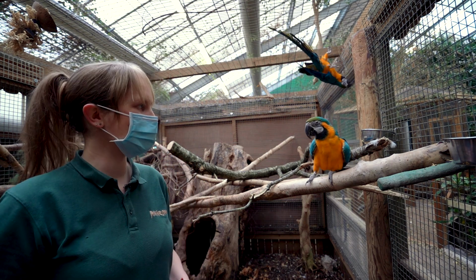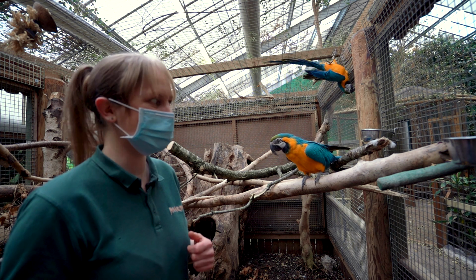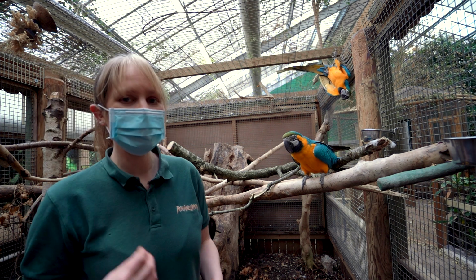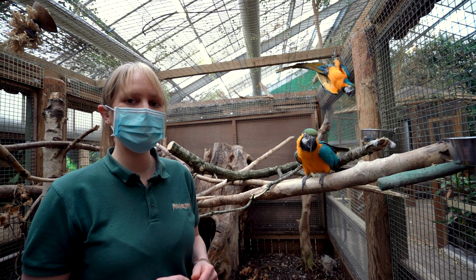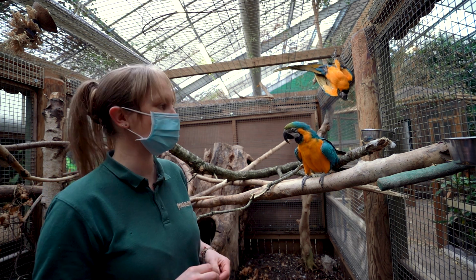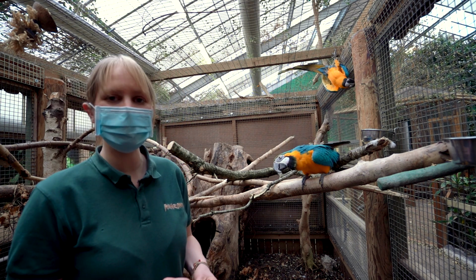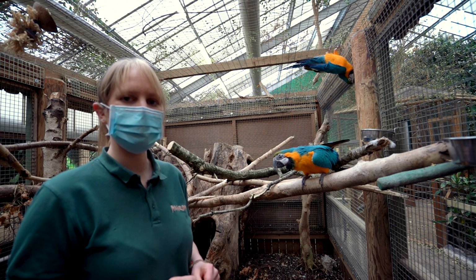We're going to go into an area that's a little bit darker now. We've replicated the nighttime with these next animals, but it is another animal that you would find sometimes living, and it's a very good flyer, so flying through the emergent layer. So we're actually going to head through into our nocturnal area, and we're going to meet some of our fruit bats.